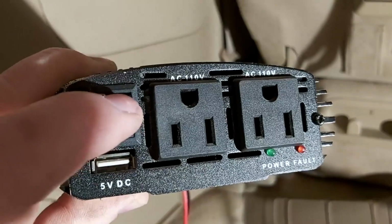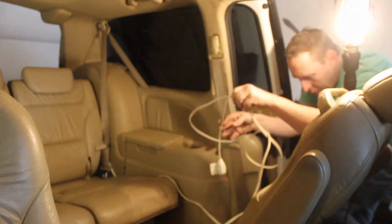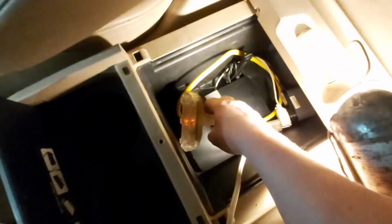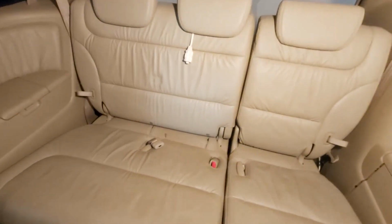I've also got a few power inverters, and I usually hook those up and then run extension cords to each of the seats. That way the kids, because they'll bring their laptops, tablets, whatever, if they each get at least one power socket, then they can plug whatever they want in at that time. So if they've got a DS or a 3DS or a Switch, they can plug that in and have it charging while they're playing.